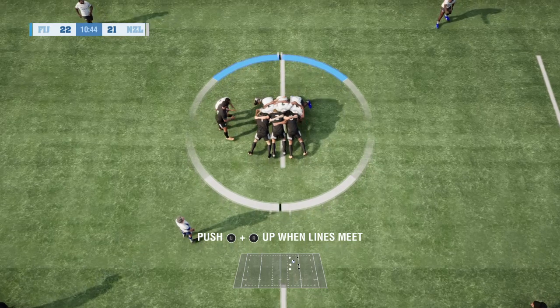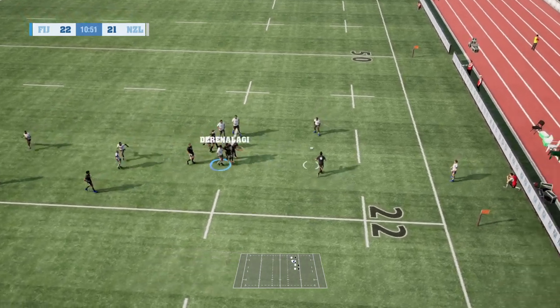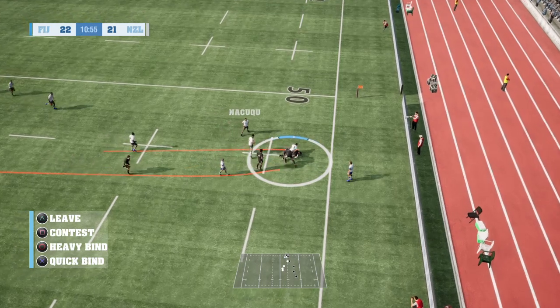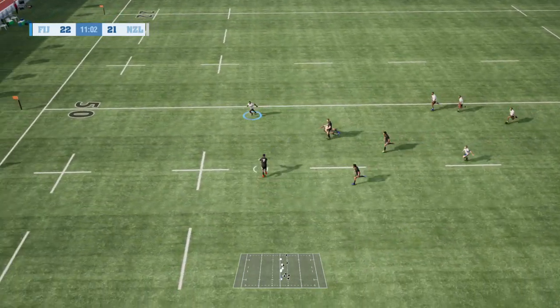The scrum half looking for that quick hook. Both teams putting pressure on. Good contest, and the ball is out. Ball is out now. He gets those legs pumping. All Black Sevens might still have the ball. Long, long pass. Not a good tackle, that one.